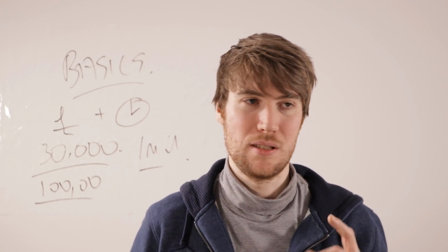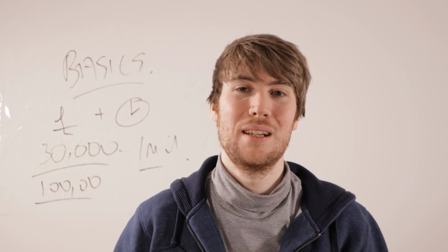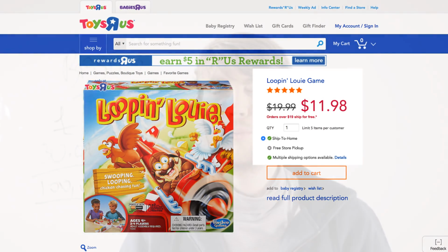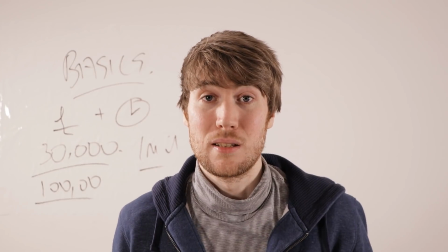If you're in the US, then Walmart, Sears, Target, Costco. If you're in the UK, places like Asda, Tesco's, any toy store, anywhere where you can buy things will have products that are selling for cheap. And on Amazon, in some cases, they'll be selling for more money. Go have a look, do a bit of comparisons, and you'll find some examples. So that's the basics, right?